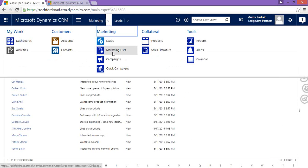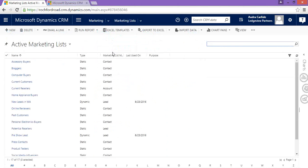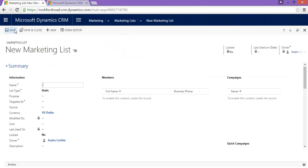From here, what I want to do is create a targeted marketing list. The marketing list will allow me to segment the data. So again, in this example, we're going to create one targeting all leads. We can go ahead and give this list a name. We can select a list type, and this is a static list or a dynamic list. The difference is a static list is essentially a one-time list pull, where the dynamic list is living, breathing. So anytime new leads enter the system, they will dynamically or automatically get added to the list.